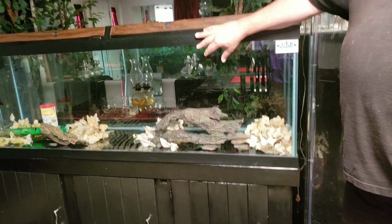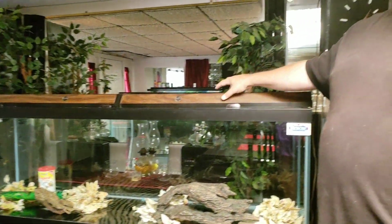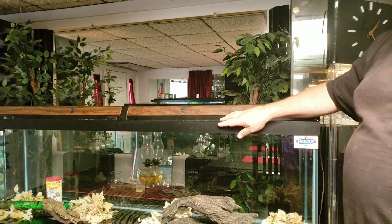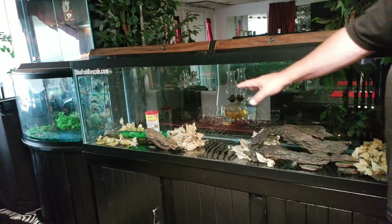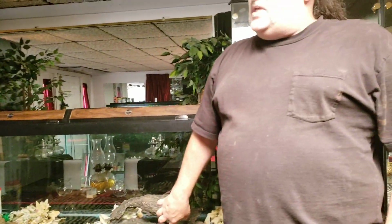We got a black stand for it, black tank, got the glass lids. I found 2 lights, but they're brown, so I'm going to take them and paint them today to black to match it. I bought a new background for it, and we've got some decorations in there. I've got filters. We just got to take it to Chicago next week to give to him. Come on this way.